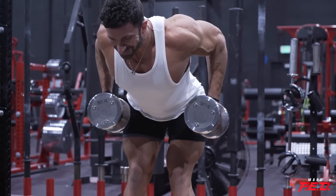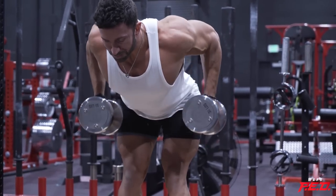Totally. Rows also hit the lats quite a bit. It's just not as direct of a lat exercise. Rows hit more of the mid-back. Yeah, I'd put rhomboids and traps in that. Right. And so let's get to that, right?